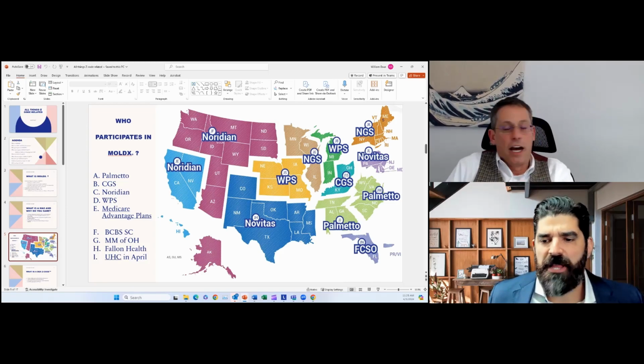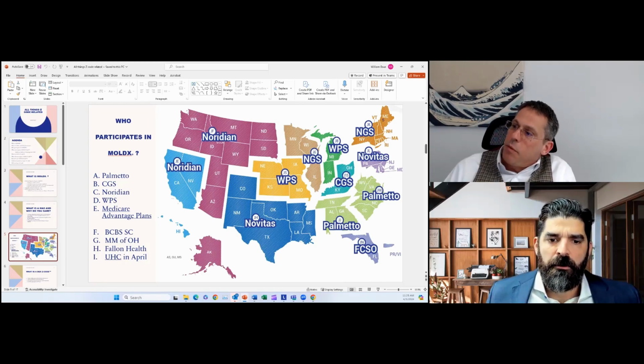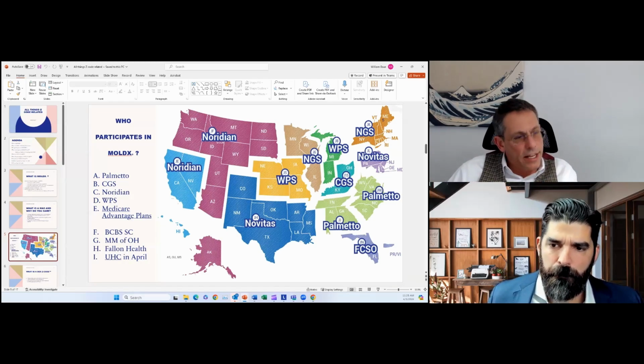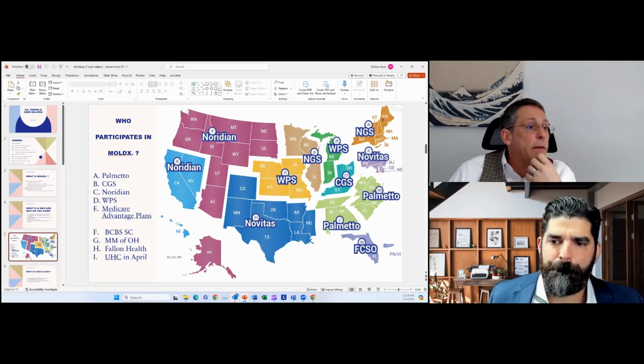Is that all molecular or just PGX? Just for PGX. For whatever reason, normally they will have a policy very similar to Novitas. But in general, I think of National Government Services as being more restrictive and a little slower to move towards something that will increase their outpouring of payment.